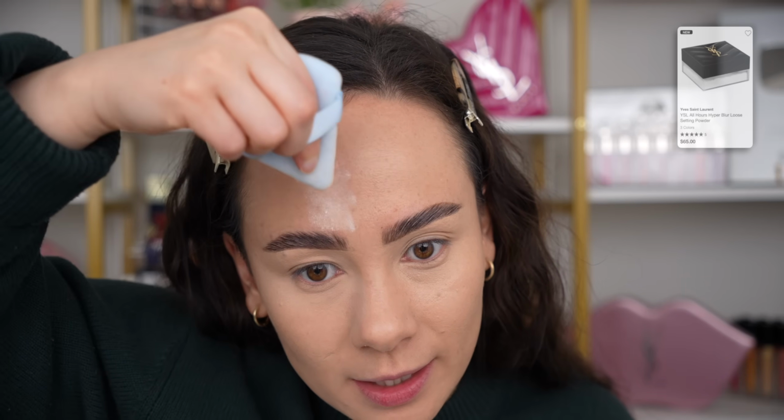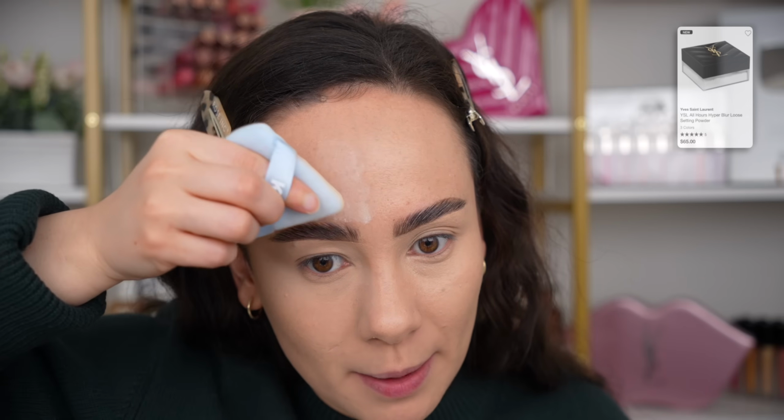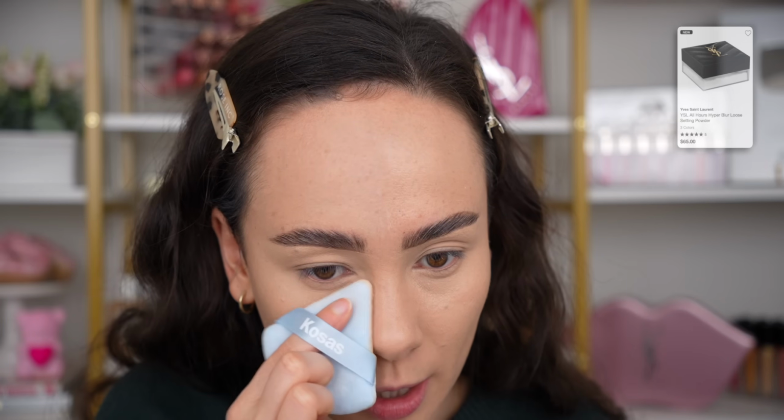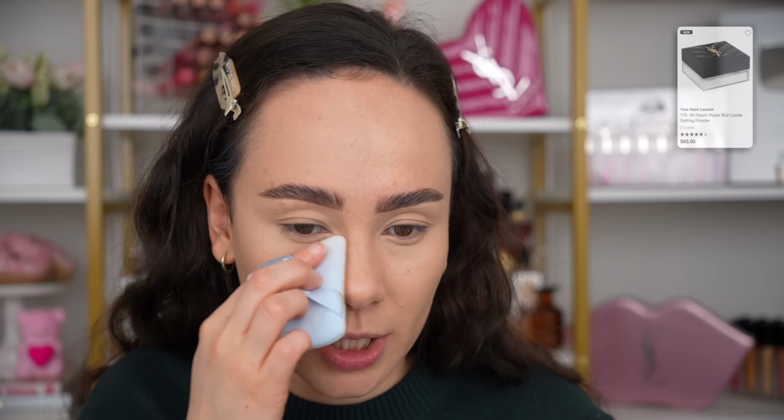But until I can review that, I do want to give my props to this one. Is it as good as the original loose Givenchy powder? I'm not sure. I would have to do a side by side, which I have not yet done, but I'm just enjoying what this gives me for the day.